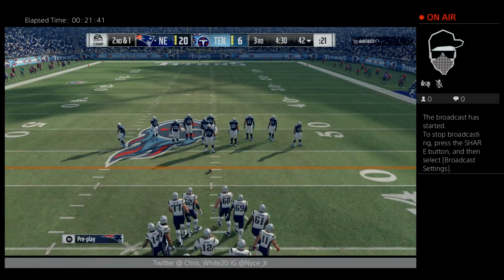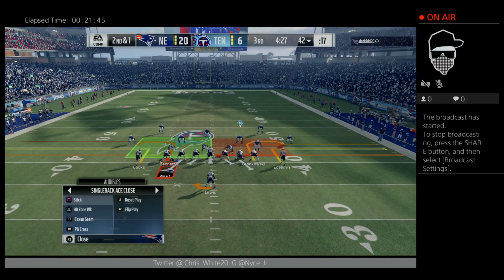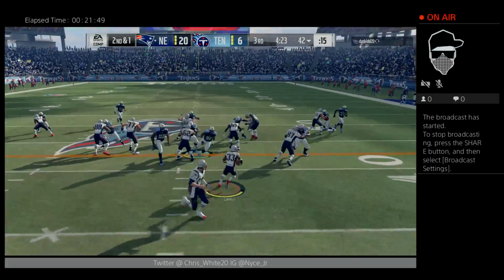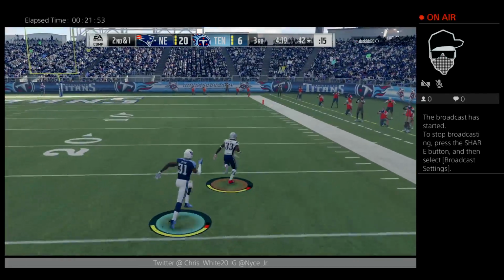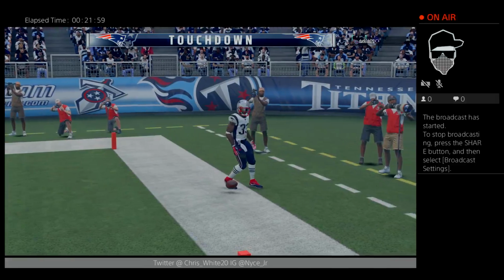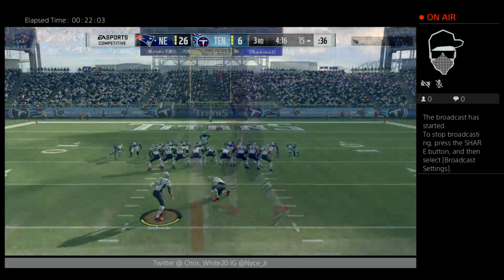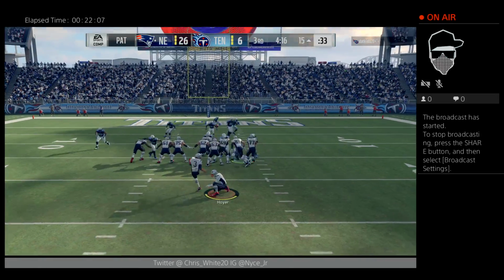See if they stay on the ground for 2nd down. Now Lewis. And some room to Dion Lewis. The 20, 10, and all the way in. Touchdown, New England. Dion Lewis, 58 yards. And the Patriots add on to their lead.